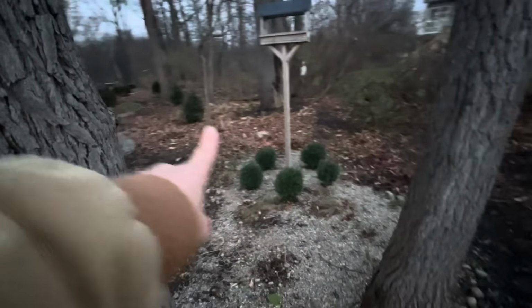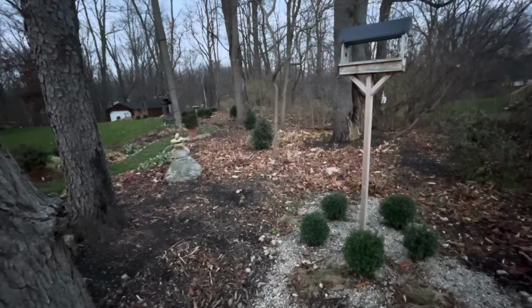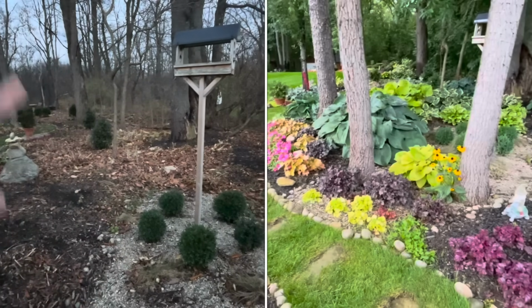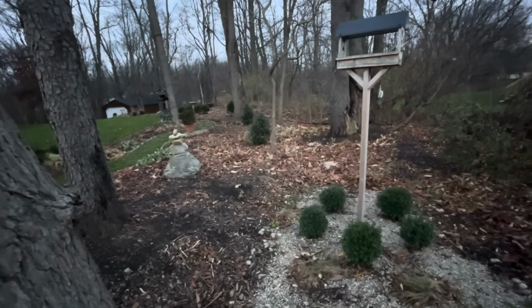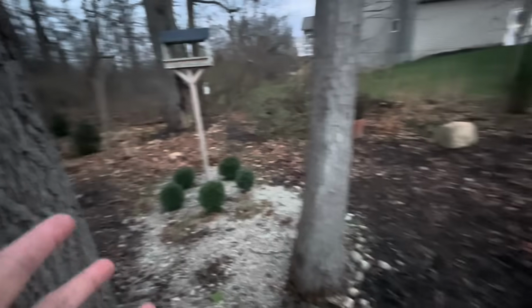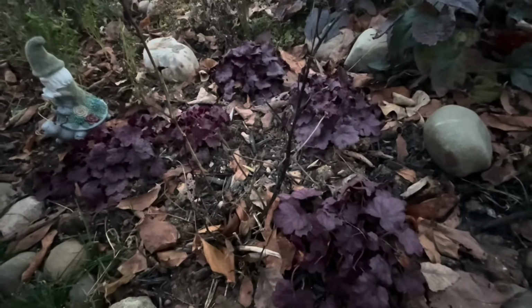Got some more evergreens in here. The cool thing about these evergreens is you really don't notice them all throughout the summer because they blend in. I've got so many hosta that grow up throughout here in the summertime, and the evergreens, you kind of lose them, but then this time of year is like their time to shine. They're so gorgeous. Got some more heuchera down here. These are Wild Rose.